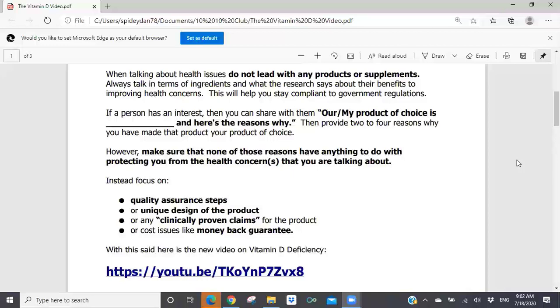So my product of choice is the Chewable Vitamin D3 supplement from Synergy Worldwide, and here's the reason why. Or my product of choice is ProArch9 Plus from Synergy Worldwide, and here's the reason why. And then have 2 to 4 reasons why you've made that product your product of choice. However, make sure that none of those reasons have anything to do with protecting you or protecting that person from the health concern or concerns that you're talking about.